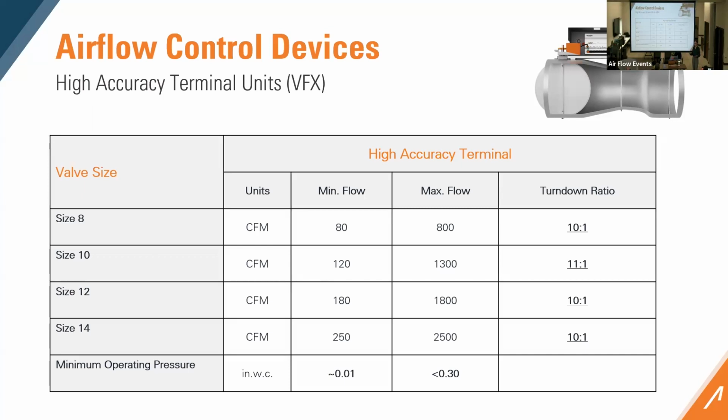And as well in places where you want to be able to adjust for temperature control in your high air change environments. One thing to note here is our minimum operating pressure for maximum flow will be much higher. It'll be around 0.3, but that's kind of the cost of having that higher accuracy and the higher turn down. And it will scale between your min and max flow. So we don't usually operate at the max flow of these valves. We typically operate in the middle of their airflow range. So if you're operating lower, it will be lower than 0.3.